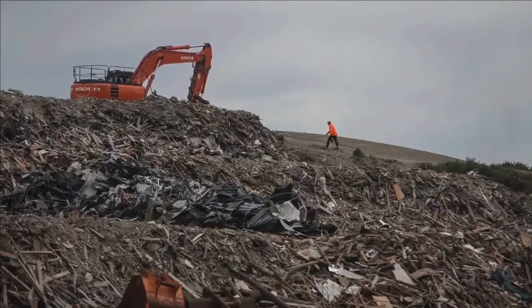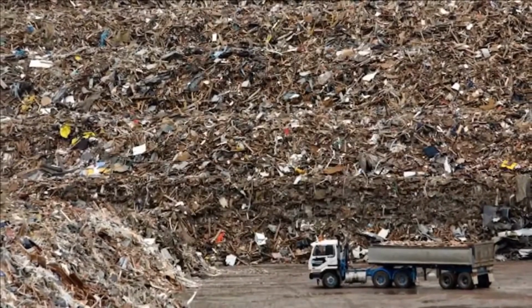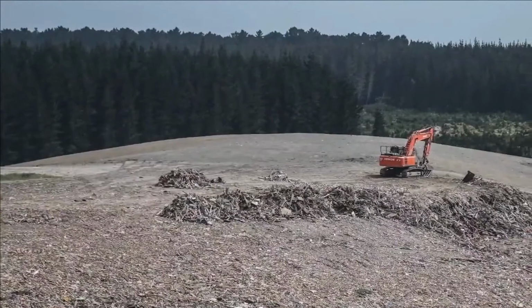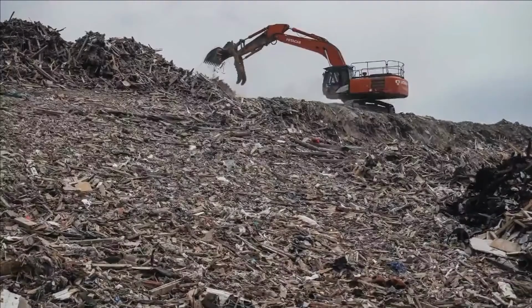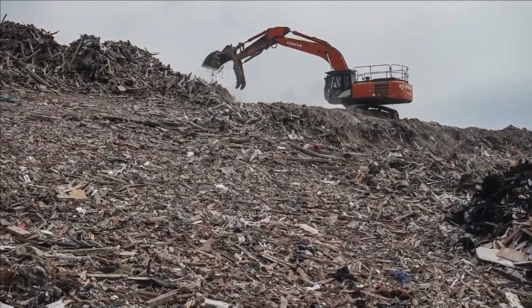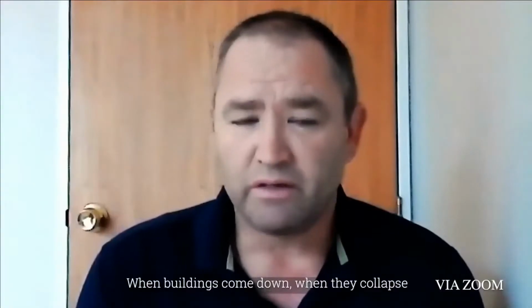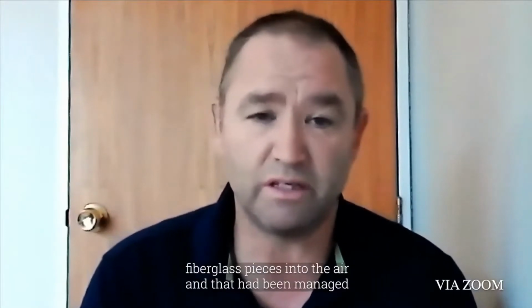A recent documentary described a 25-meter tall mound that was created to store all of the debris generated by the earthquakes. When building debris is hauled off to a landfill after a natural disaster, there often isn't time to remove and properly dispose of toxic chemicals and materials that are part of any building. But when buildings come down, when they collapse or when they're demolished, it releases a whole lot of friable asbestos into the air, and that had to be managed.